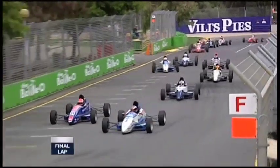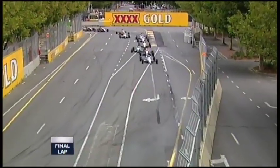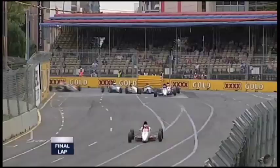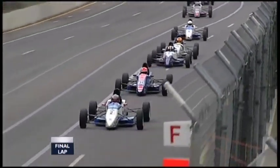Can he get it done? He pulls right in front of Heimgartner. That's a brilliant move. Cameron Waters, he's bolted. It's all on for the minor placings, Nick. Yeah, this is incredible racing here. Formula Ford always puts on good action at the street tracks, and this is not failing us now.